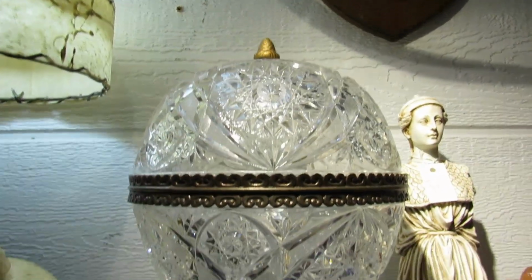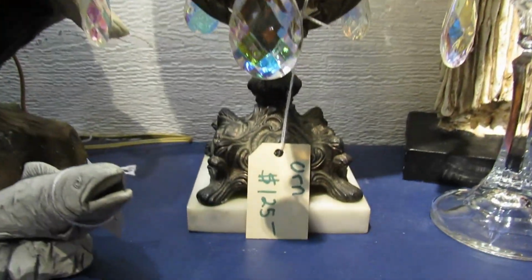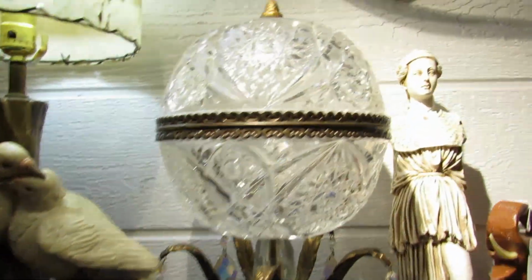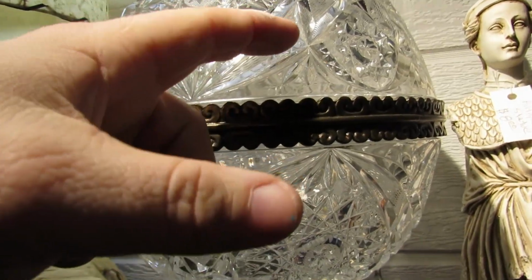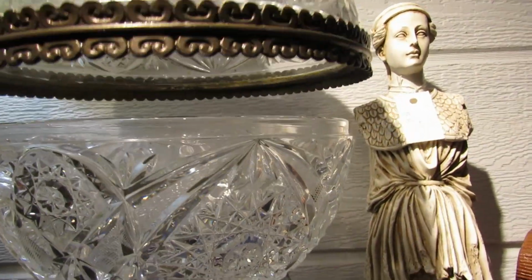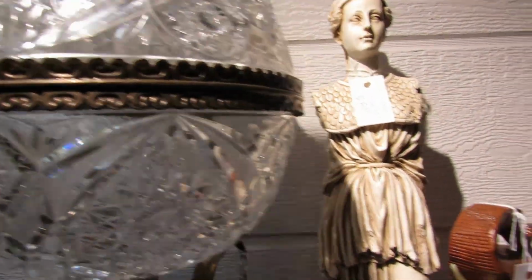It came in with the metal signs, and I got that for absolutely nothing. And I put 125 bucks on it, which I think is probably worth every bit of that. It's pressed glass with the cut glass hatches there. Hear that ring? Got a beautiful sound to it.